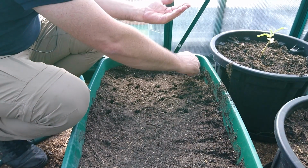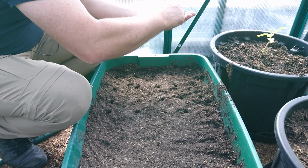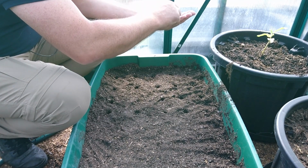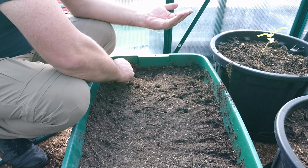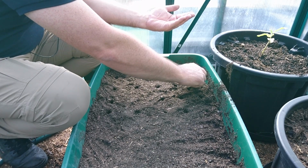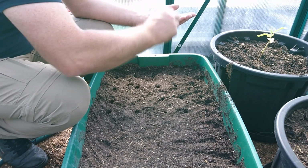In here, I'm planting Bok Choy. It's supposed to be a spacing of 100mm. I'm just doing it every 50 because once they get established, I'll take every second one out and transplant them into the hydroponics.